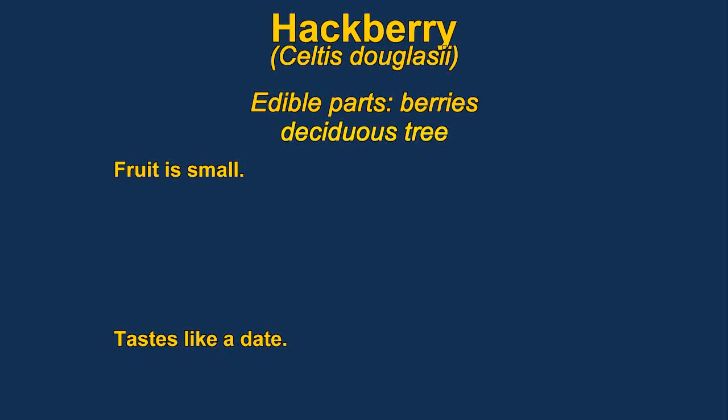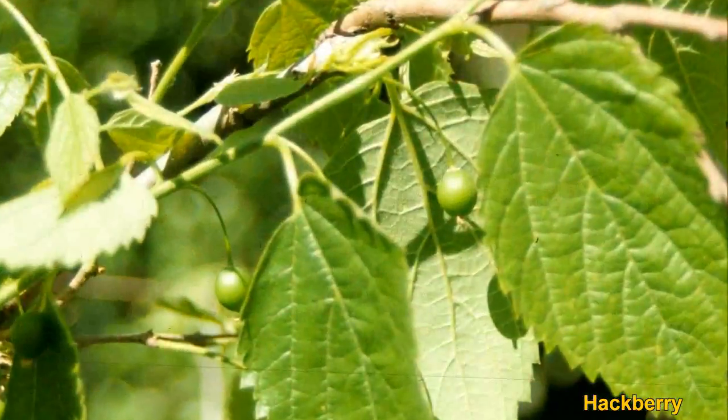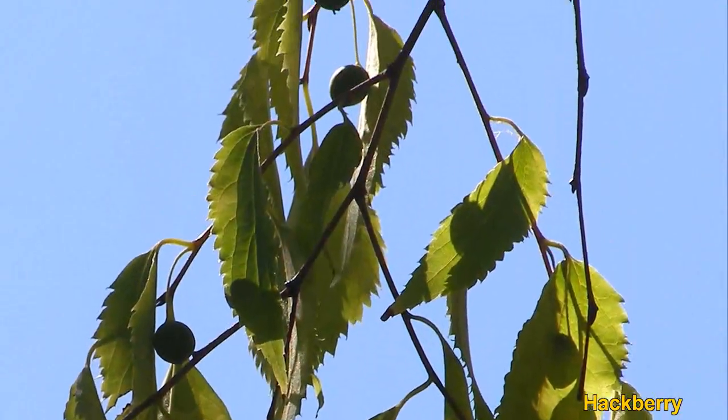Celtis, or hackberry, is a genus of about 60 or 70 species of deciduous trees. They are very widespread in the northern hemisphere. The fruit is very sweet. It has been traditionally used as an important food source by many Native American tribes.